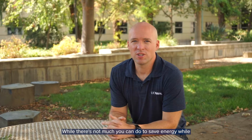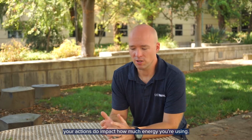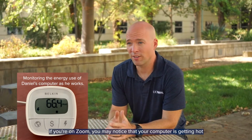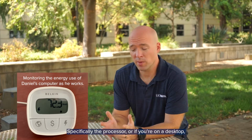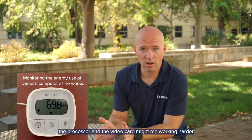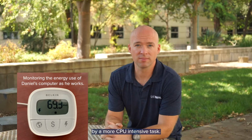While there's not much you can do to save energy while actively using your computer, it is important to be aware of how your actions do impact how much energy you're using. For example, if you're processing a large spreadsheet or if you're on Zoom, you may notice that your computer is getting hot, and that means that your computer is working harder, specifically the processor. Or if you're on a desktop, the processor and the video card might be working harder to dissipate the heat that you're generating by a more CPU-intensive task.